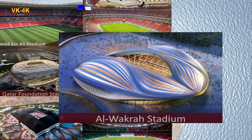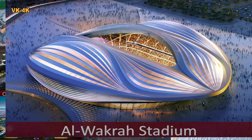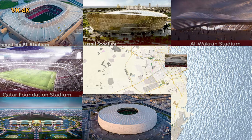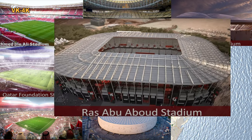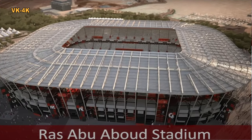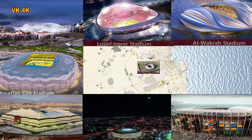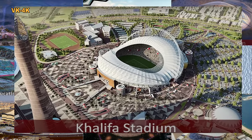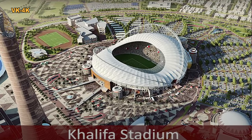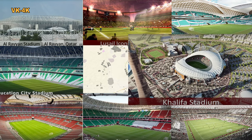The Al Junub Stadium is located in the port city of Al Wakra. 40,000 spectators have place in this one. The Doha Port Stadium, also known as Stadium 974, seats 40,000. Immediately next to the shopping center is the Khalifa International Stadium, which is the only one that has not been newly constructed. It has place for 50,000 spectators.